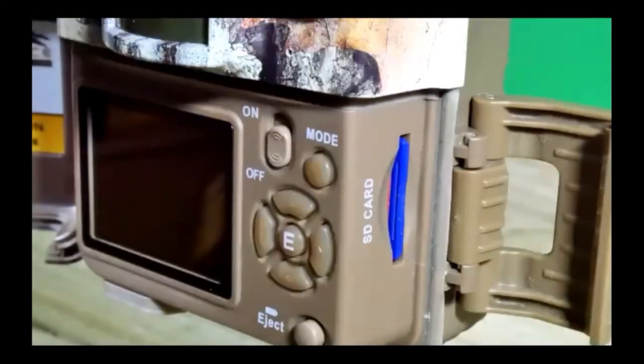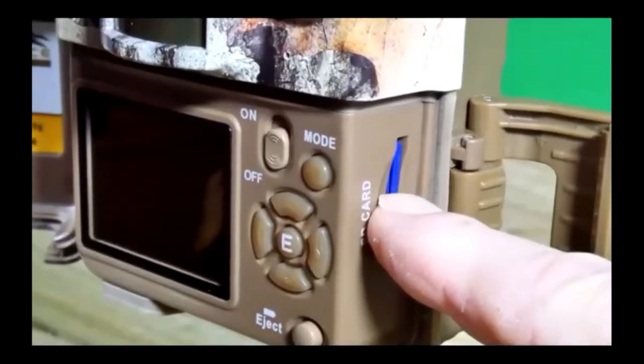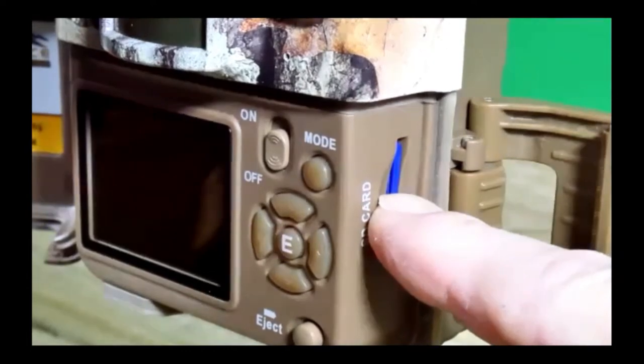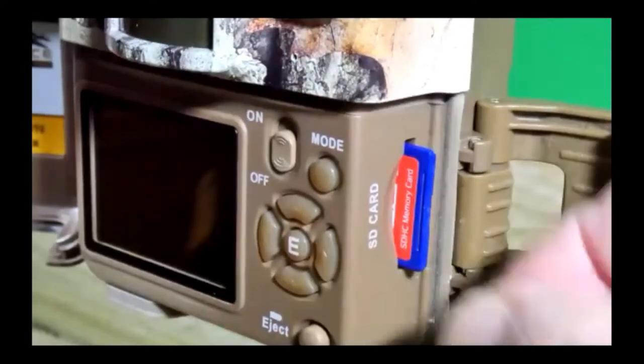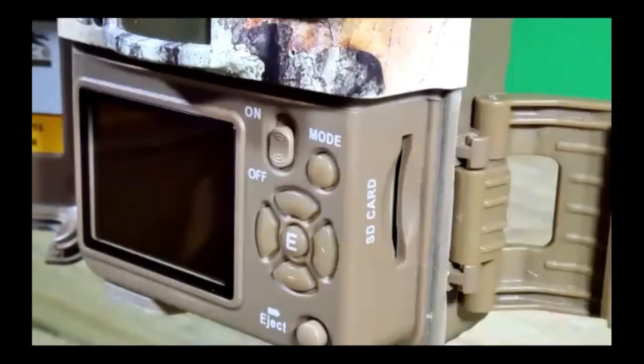To remove an SD card, apply pressure to the end of the SD card and push the card in towards the camera trap until you feel the spring's action. Then slowly release this pressure and the card should eject far enough for it to be pulled out.